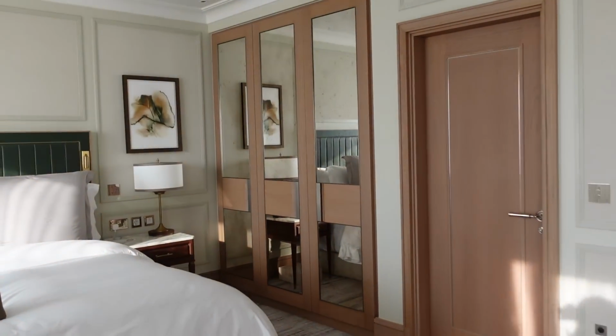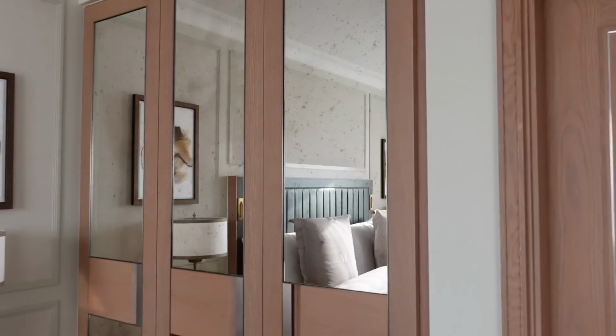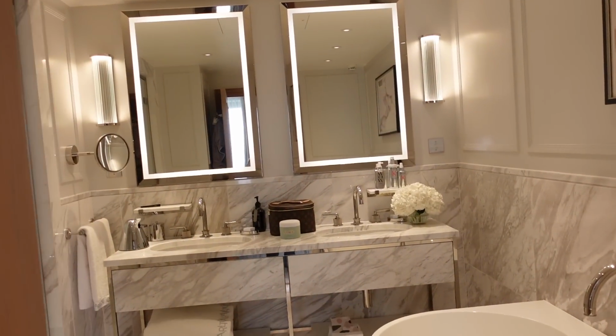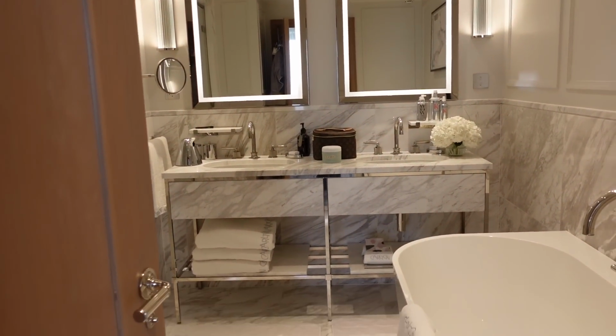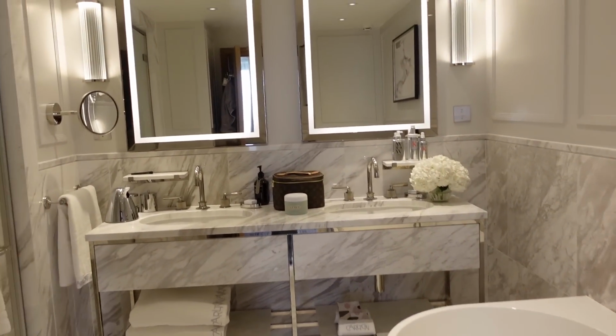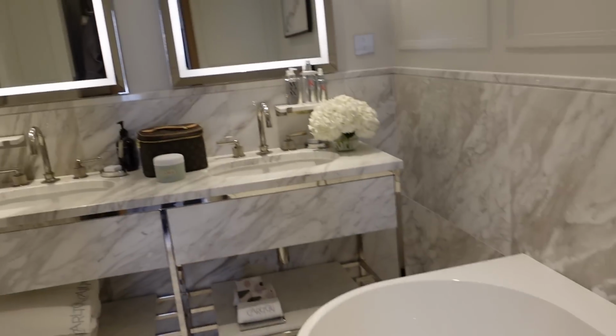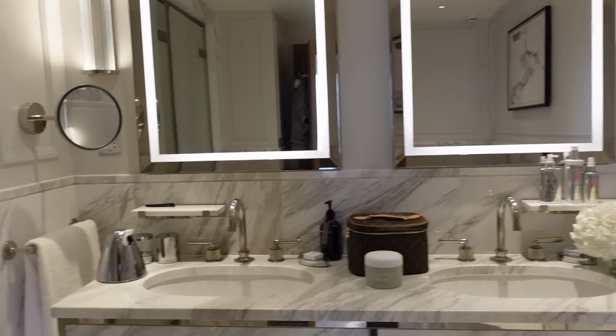I also really loved this kind of like age mirror look they have on the wardrobes. So pretty. But let me show you the bathroom. I mean, wow. Look at that marble dream. Sorry, it's insane. Like, look at this bath. I feel like I'm gonna have a bath tonight, by the way. And we're gonna get ready together in here. We've got lots going on.